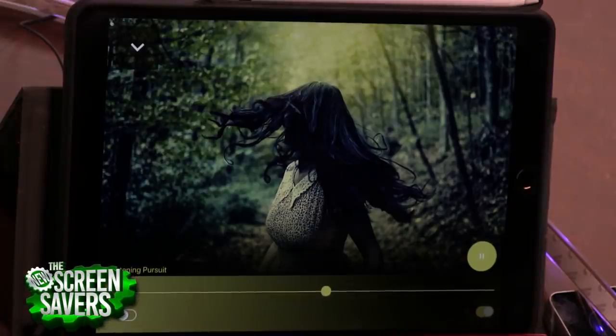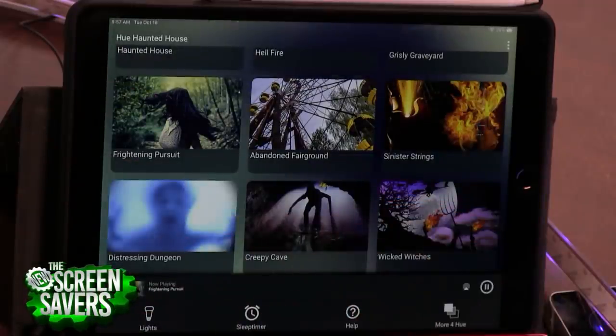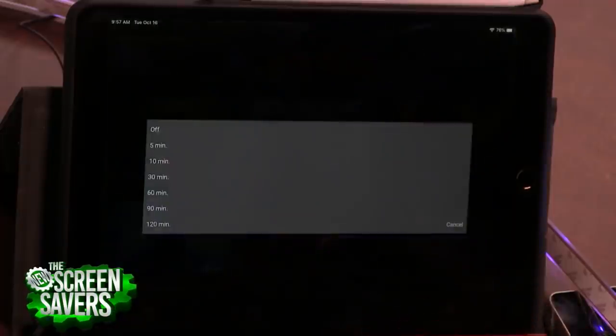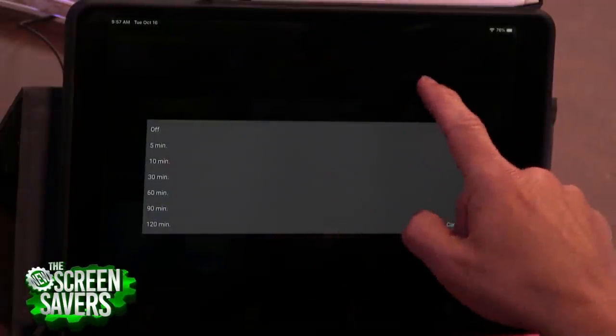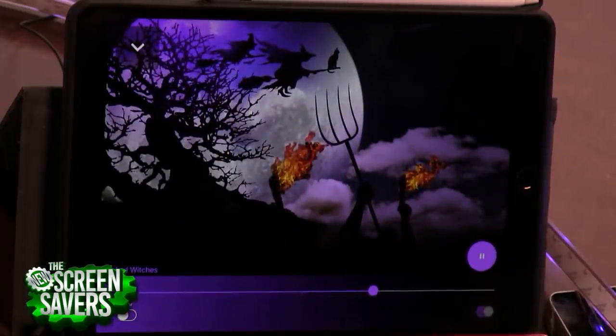So you put it, AirPlay it to your HomePod or your speakers, and then your lights will change, and it's great. I really like this. These are really good. I can't wait to get this. You can set it on a sleep timer, so it'll go off at night. Okay. Starting tonight, this will keep the kids out of my office. Yeah, exactly. It's good for decorating and also keeping kids out of your office. Oh, I can't wait to play with this.